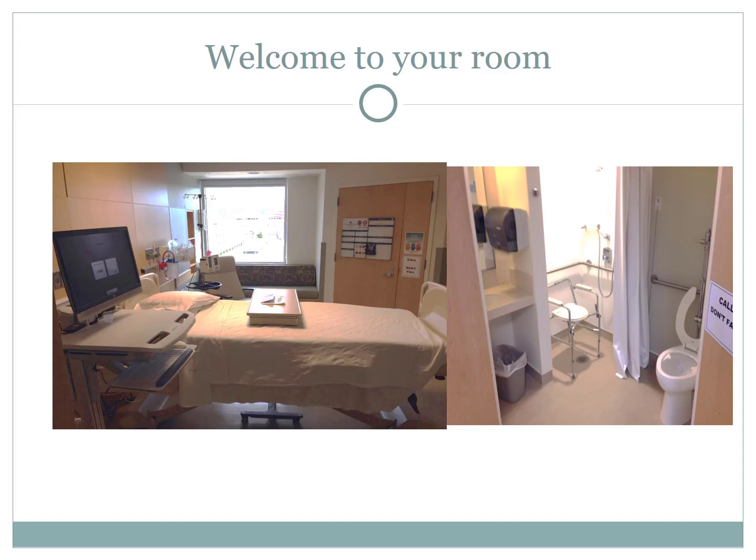You will have a private room after surgery. We have all private rooms as well as a whiteboard that'll be updated on a regular basis with your nurse's name and your plan of the day. You also have a private bathroom in your room.